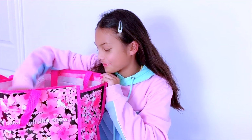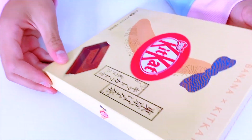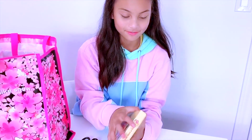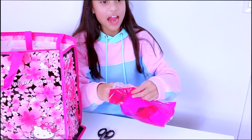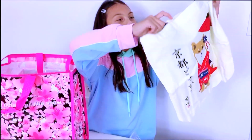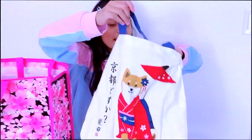I see candy. Oh, yummy. It's the Tokyo Banana times Kit Kat. So it's like the one that I just had, but as a Kit Kat. That is really good. What is it? It's a Shiba! I see something Shiba in there, so I want it now. What's a bag? Oh, it's a little tote bag. It smells like bananas.